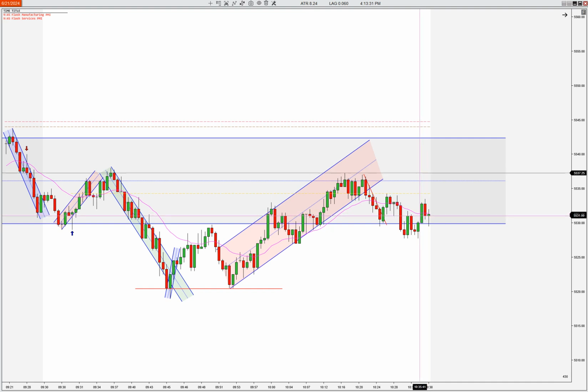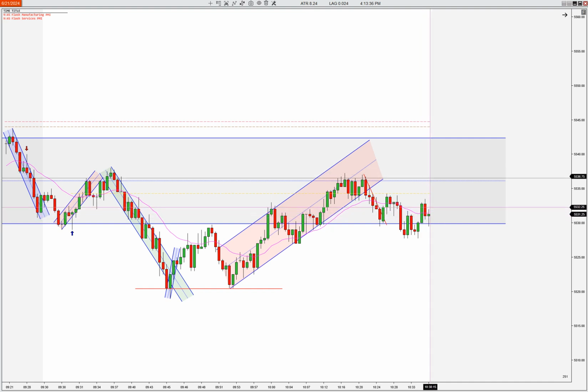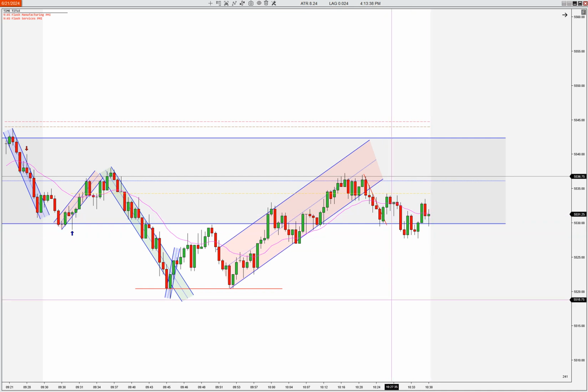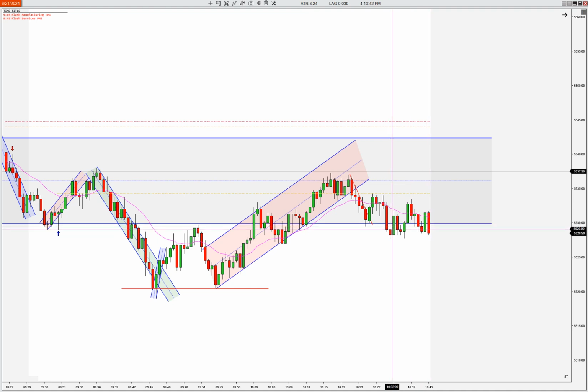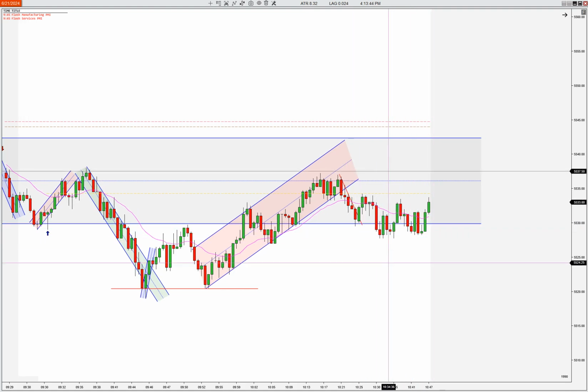This one's pretty tempting, but once again, the bar's got a couple wicks, a little bit of a wick on top, and it's closing below that EMA. So doesn't trigger anyway. Bouncing in this area again. It's kind of an unknown area. It's hard to know.